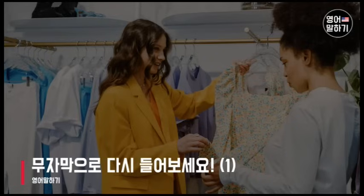All right, let's take a look at the next phrase. That's still more than I wanted to spend. So if the seller suggests a really high price, you can say, that's still more than I wanted to spend. So basically, you're telling the shopkeeper, it's still too expensive. Yeah. You still don't want to spend that much.